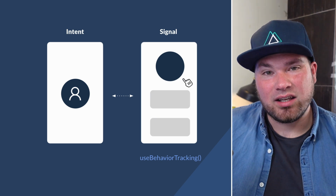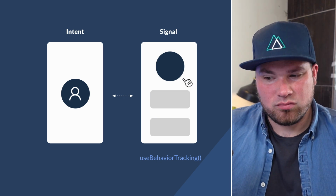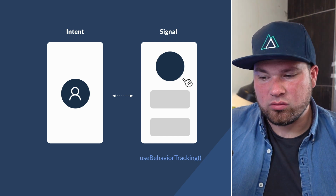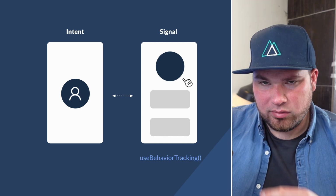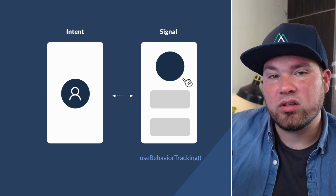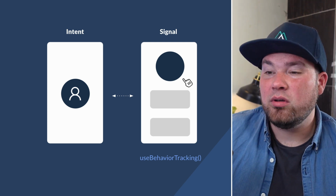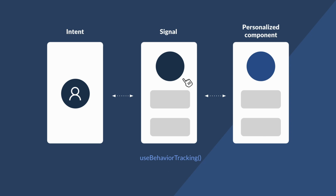Then we had a signal, which in this case was relatively simple. I went to a page, and so the signal was behavioral tracking. It tracks based on a little function that you see below. We also have a bunch of different signals, like a query string or maybe a cookie. There are different approaches here. And then, based on my intent and the signal, I went back to the homepage, and the component was personalized based on the intent that I had as a user.